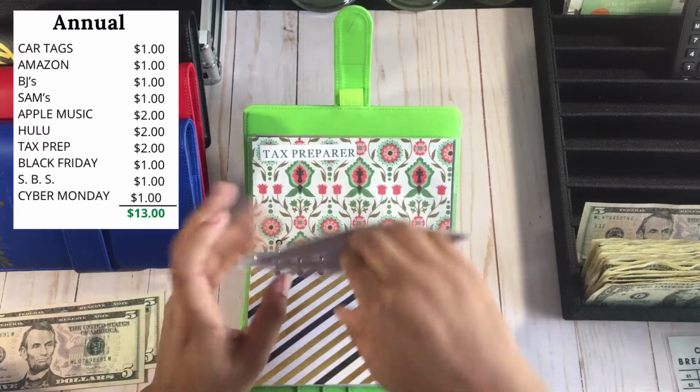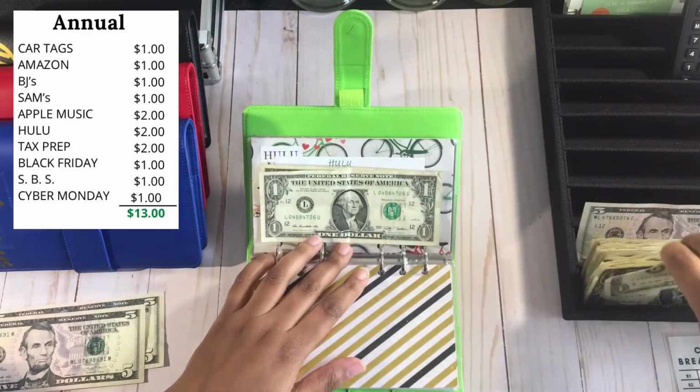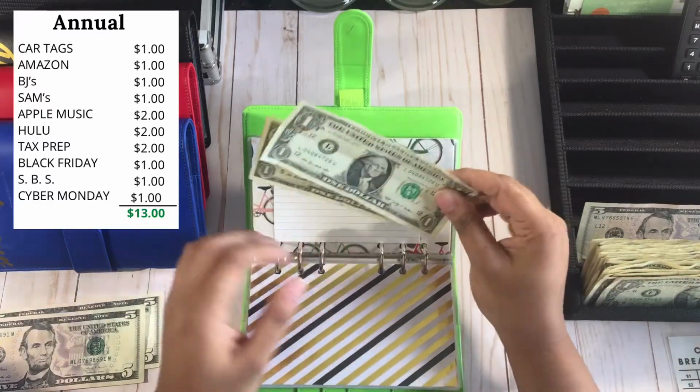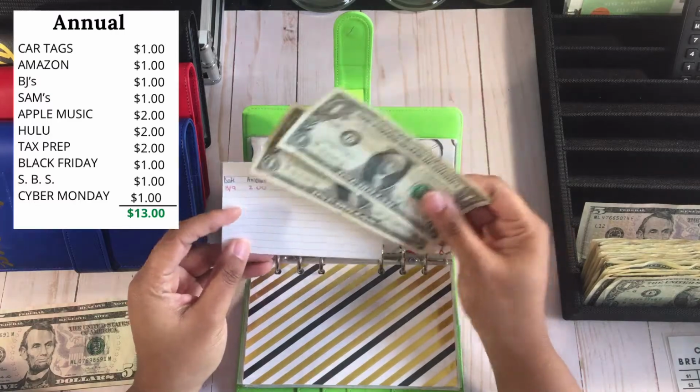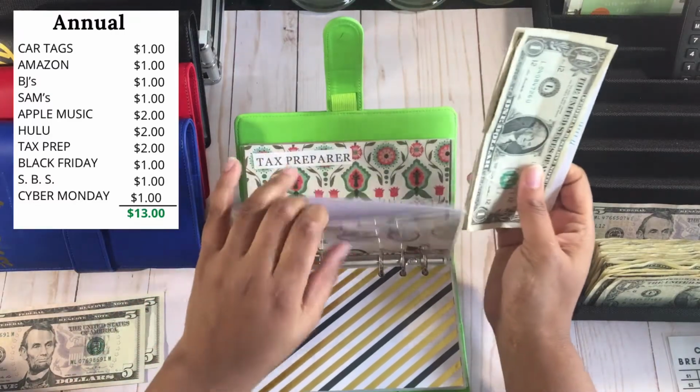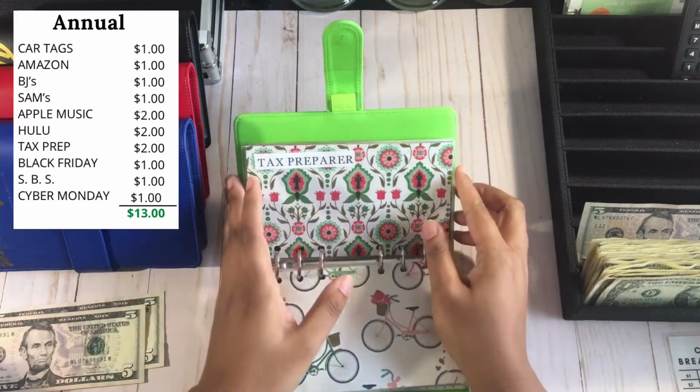Hulu, again, is going to get stuff for the first time. And Hulu is a yearly bill now as well. And that's for about $70. So that's $2 for Hulu. And it's not 70, but I'm just rounding up to 70 for right now.